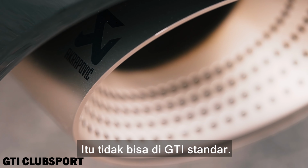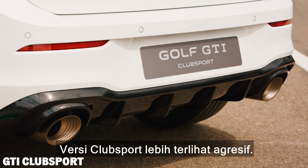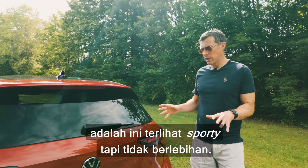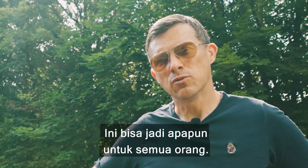You can't on the standard GTI. Also, the GTI has this kind of fake diffuser thing going on here. The Club Sport version is more aggressive looking. Anyway, one of the things I've always liked about the Golf GTI is that it looks sporty, but not overtly so. It's quite a neat and tidy, yet desirable looking car. It can be all things to all people.